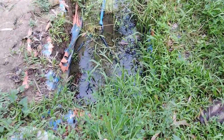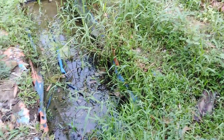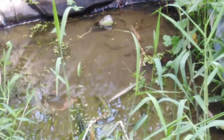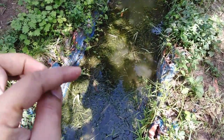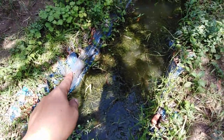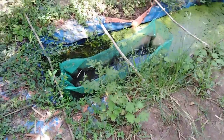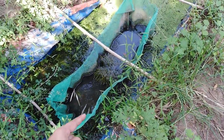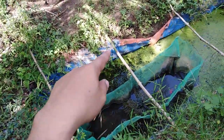Gurami, the gurami lay eggs, see? That's a gurami bubble nest. And there are small koi fish. Where is it? There. And ito din, this one needs fixing also. The gilid is torn down already, broken down. And this one also needs fixing. See, yung mga gilid niya are torn down already. Was hit by direct sunlight.